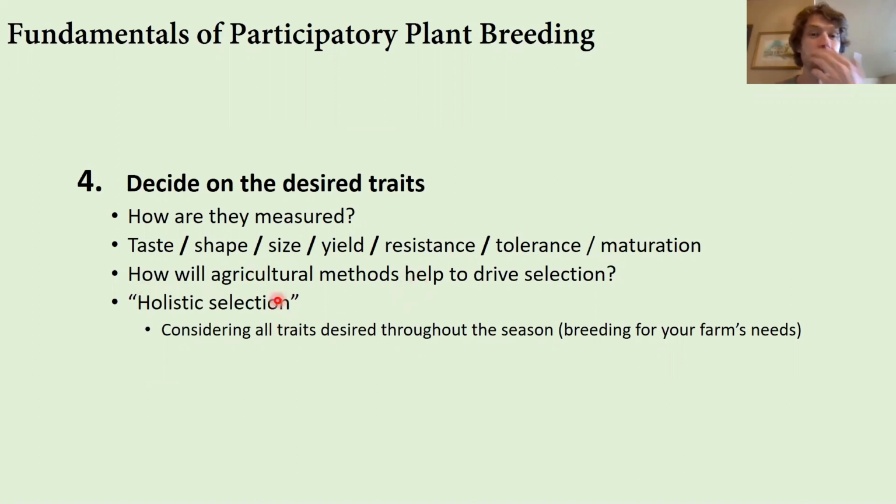Also, I wanted to mention here, how will agricultural methods help to drive selection? An interesting thing with chili, and it's anything really, if you direct seed it into the field or you transplant it, the roots look drastically different. If you direct seed chili, for instance, they produce a nice deep taproot and they become more drought resistant. Whereas a transplanted chili's root ball never produces a taproot because it's already failed at it and it's wrapped around in the cup of the soil cell. And so it produces just a root ball that's really shallow in the soil, so it can't handle drought quite as well.